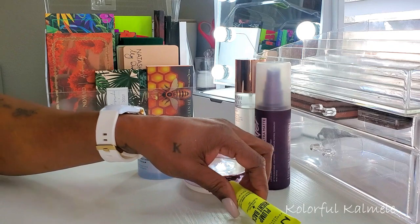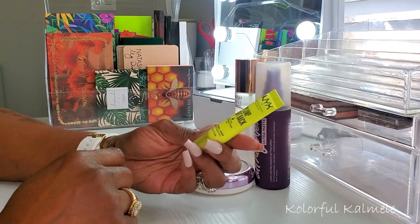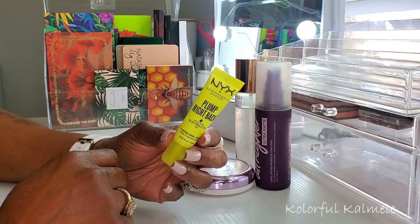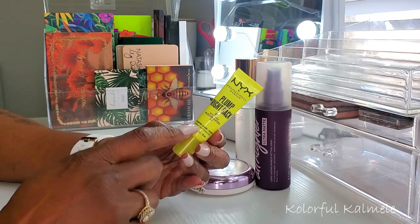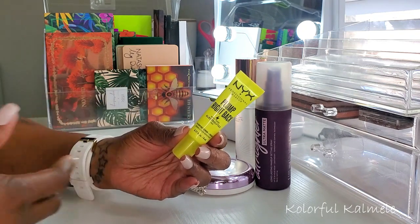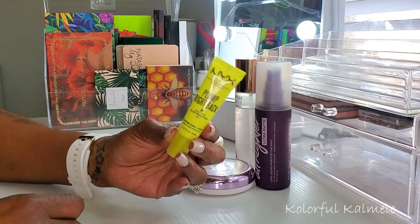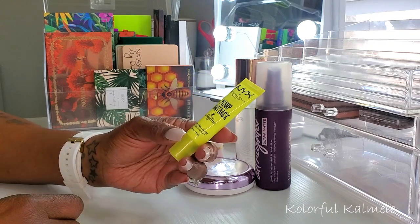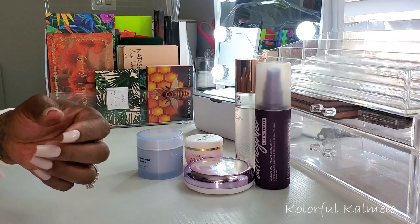I might pick one more to go with it, but this NYX Plump Right Back, a plumping serum primer, is not really my favorite. I got this free from Ulta. When you buy a certain amount of things, sometimes they send you freebies. There's nothing wrong with it, it's just not my vibe, not my style. So I'm going to put this away and revisit it another day.